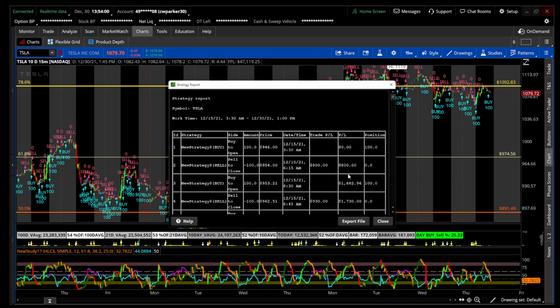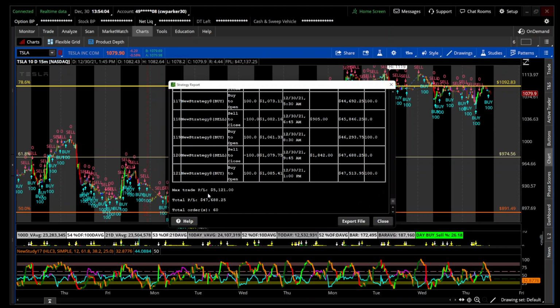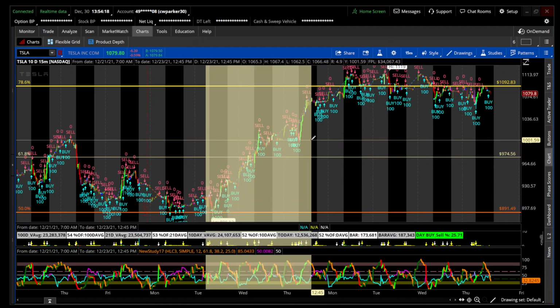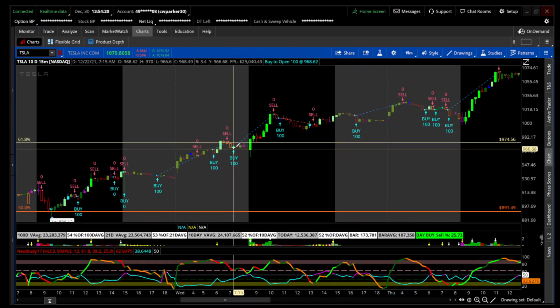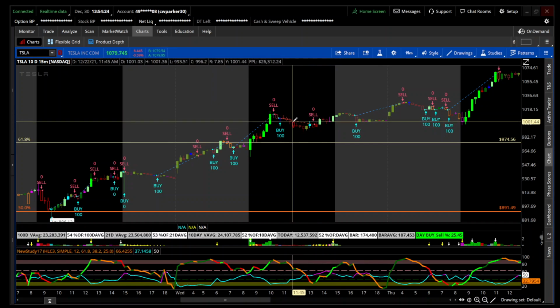So that's basically the report, and we're gonna push it all the way down. So your max trade you would have made on 100 lot is $5,121 and $47,688 total overall, if you would have taken each one of these signals where it says buy, sell, buy, sell, buy here, sell here, buy here, sell here, which is a bad one.